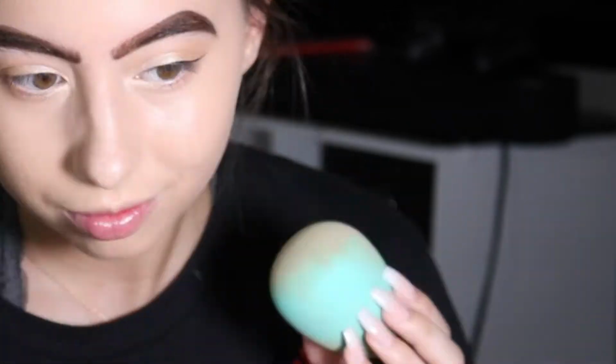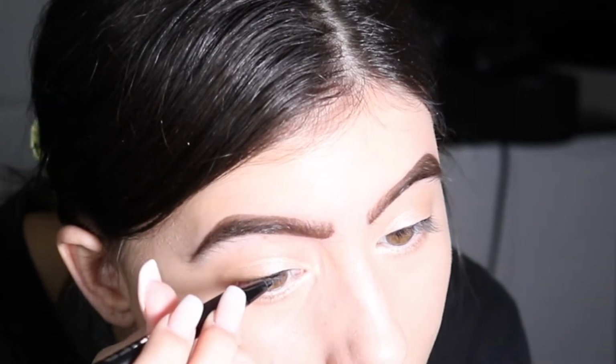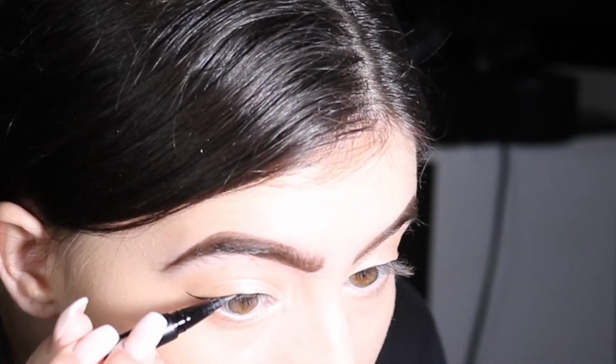So, guys, I use the beauty blender to kind of balance my hand on my face so that I'm not messing up my makeup, like my face makeup. It just helps me have a steady hand when I'm doing liner. So I highly recommend this if you have kind of shaky hands.